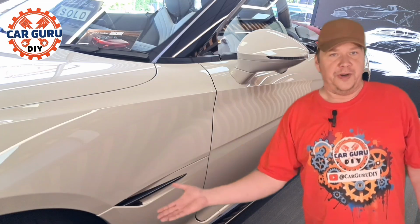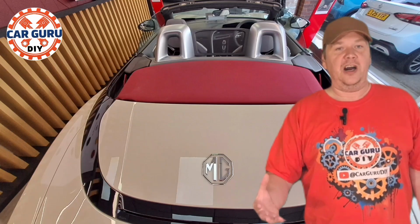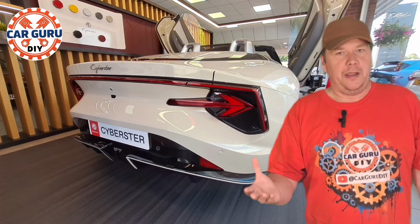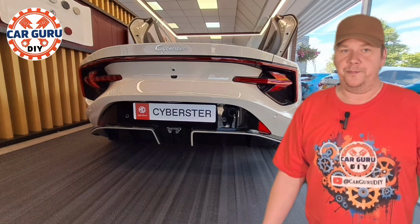And when you floor it, hold on to your smoothie, because this car moves 0 to 60 in 3.2 seconds. Blink, and you are already thinking about the next speed camera.